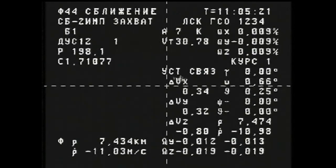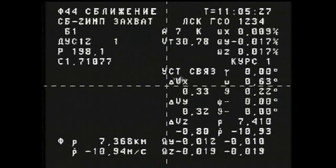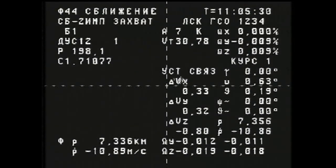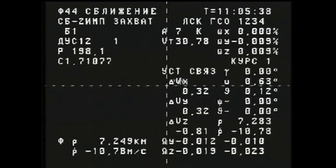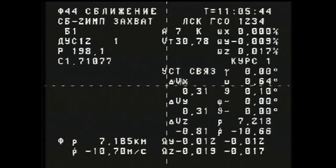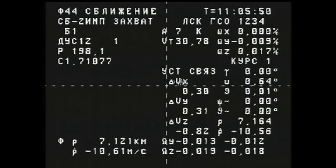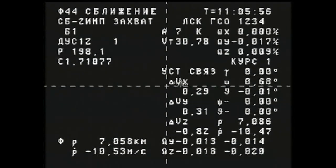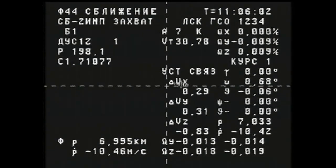I copy. Station Moscow, Station 1. That's the time when you start the recording of the TV image. Yes, I copy. BPS 21 on. Copy. Recording is on. Recording is on.